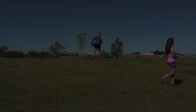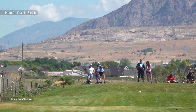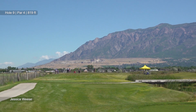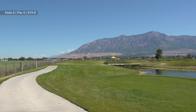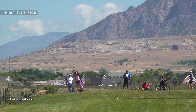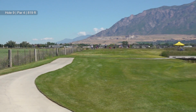Yep. Absolutely, and given the wind conditions, I don't think it's a surprise or a knock on anybody that we've got a star par here today. Yeah. Good score on that hole. So we had 12 pars. Of 14 women, we had 12 pars on that. Not surprised. So hole 9, this is a par 4, 819-foot hole, and it is tough.